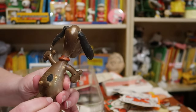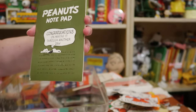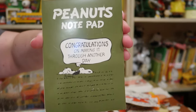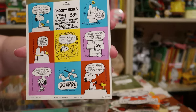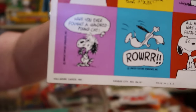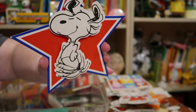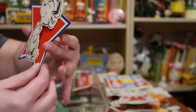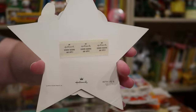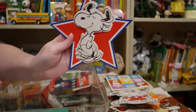It looks so weird. Peanuts notepad. Congrats on making it through another day. We all need that. Hallmark, bring that back out. Snoopy seals. So cute. I think my favorite is probably that one. And we've got Snoopy dancing on a star. This is for a package, I believe. It matches some wrapping paper I have from Hallmark. That is really cute. I love that.